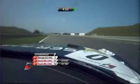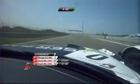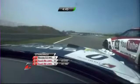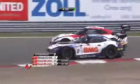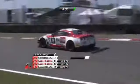Oh, that's going to be a touch, isn't it? Just a little nudge, and he forces his way through. Alain Cordair moves up into 8th place, but look at the straight line speed in the Nissan. What can the BMW do? Alain will try and go around the outside here at the S's, bumping and boring, and he makes the move stick. Good stuff from Alain Cordair.